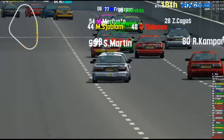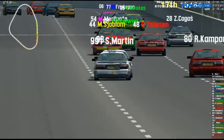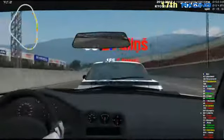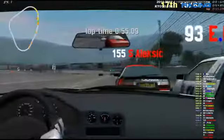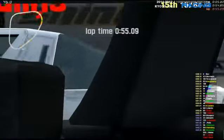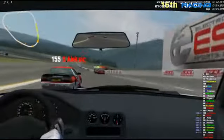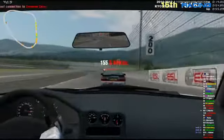Showing it once more now from the perspective of Stephen Martin. There he passes Compass to his right, and then Pulish goes also high there, and he dives to the inside of Pulish, but Pulish doesn't see him, and while he can continue driving, in the background Pulish collects Compass.